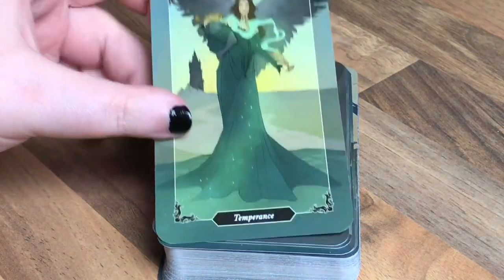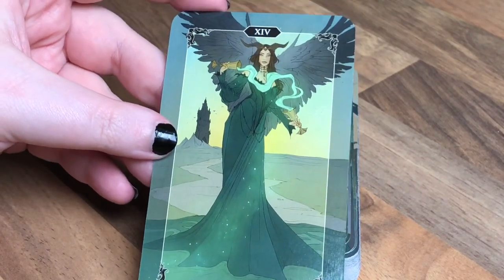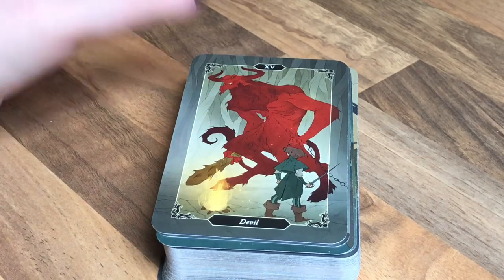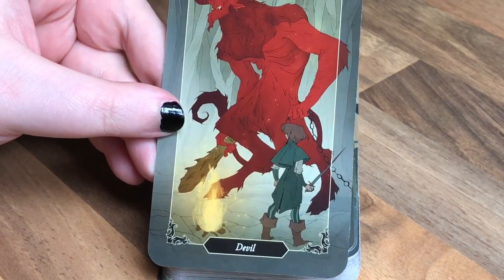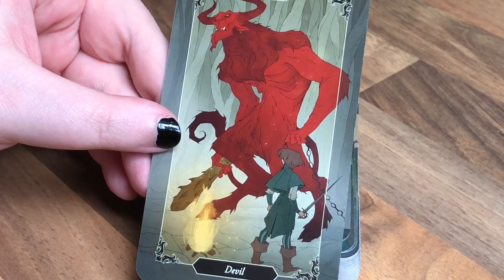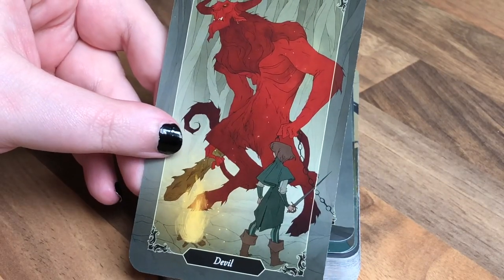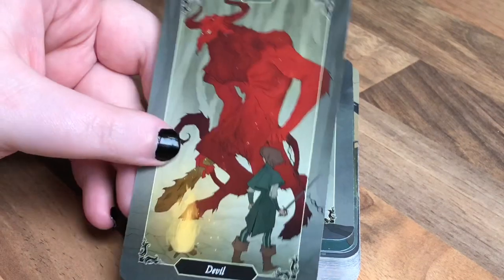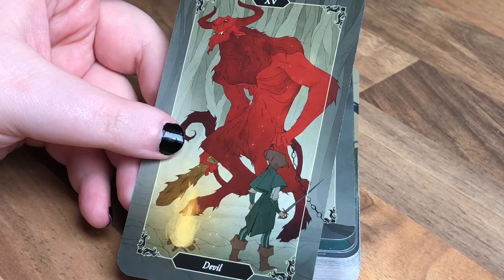Temperance. The greens and reds in this are really stunning. Ooh, the Devil. I like how we got a Minotaur looking situation. And we can't see who is chained there, actually. And this little boy, like Jack and the Beanstalk, coming up to fight the giant kind of thing. Very cool. Very nice, very nice. Very nice and red though.